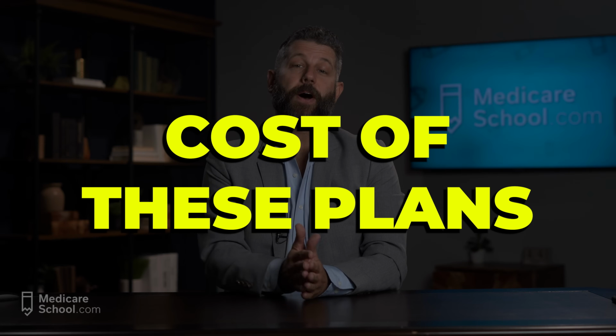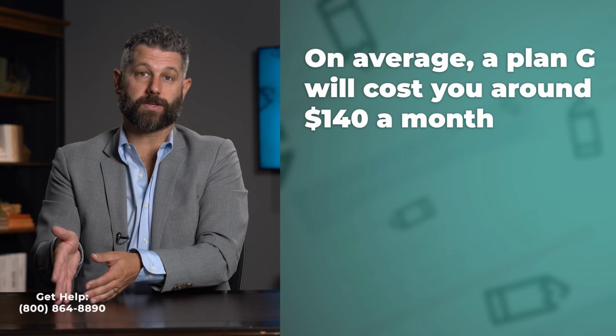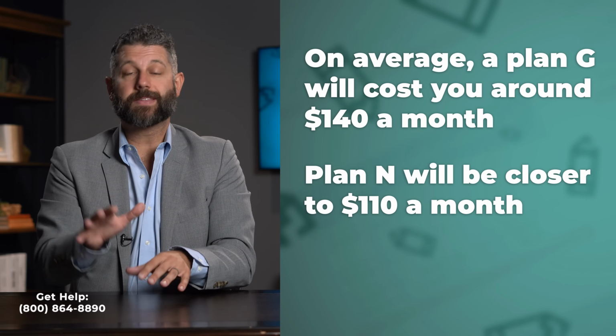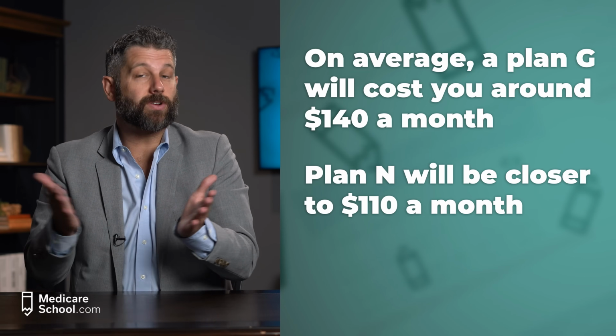Now let's talk about the cost of these plans. On average, a Plan G will cost you around $140 a month, and a Plan N will be closer to $110 a month. This means the Plan N will save you on average around $30 a month. Again, these are national averages.